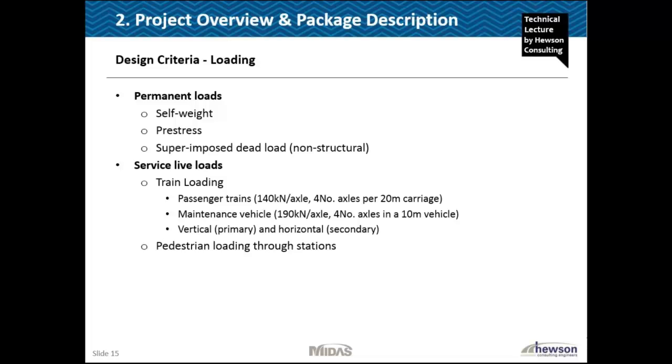So permanent loads, and then on top of that we have service live loads. So the train loading, which in our case is passenger trains are 20 meters long with four axles per carriage. So each carriage is 20 meters long. And then four axles per carriage, each of which carries a load of up to 140 kilonewtons, so 14 tons. And then we also have designed for the possibility of a maintenance vehicle running on any track, which is a shorter vehicle, only 10 meters long, but with higher loads. So a much more concentrated load. And actually, we're commonly finding that that governs the design.